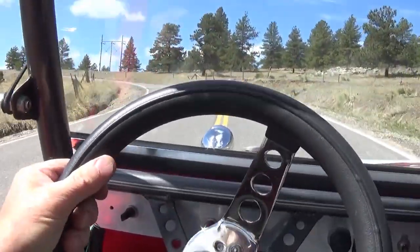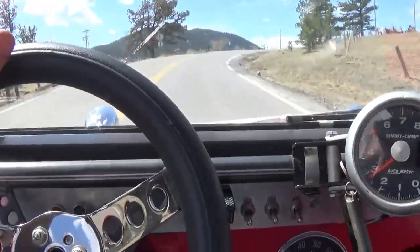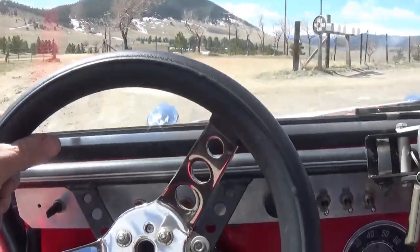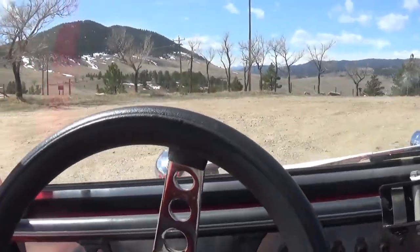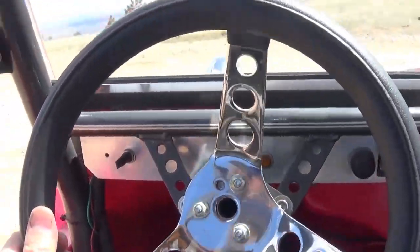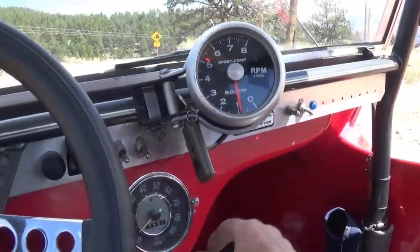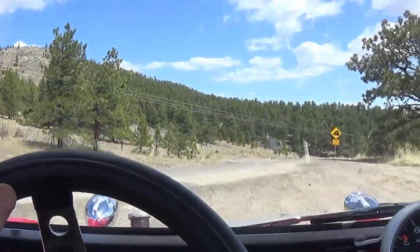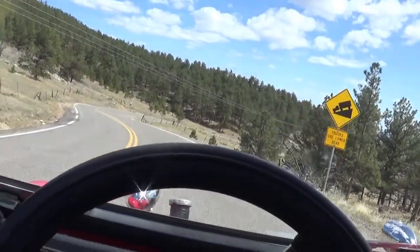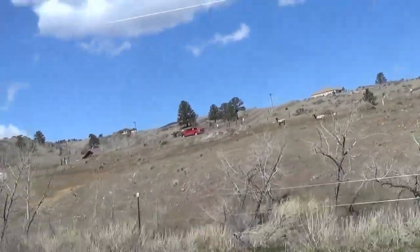It feels so good! Oh my goodness. Whew! I tell you, I get a little adrenaline rush. Beautiful day for it. Left the dog home so I can be a little bit more focused about what I'm doing. More elk. Elk alert, elk alert.